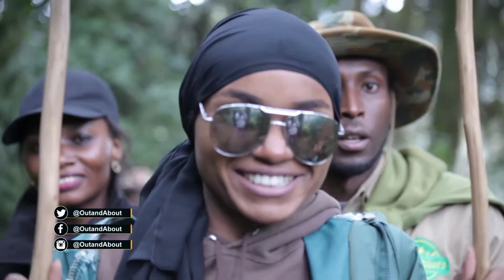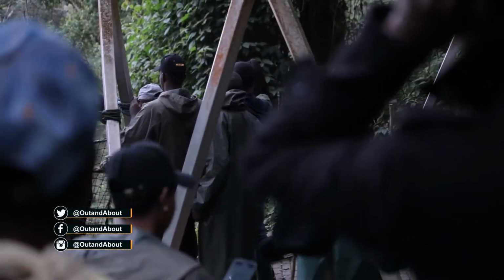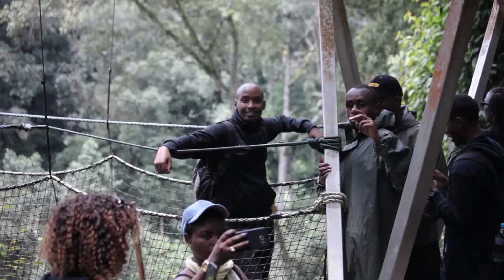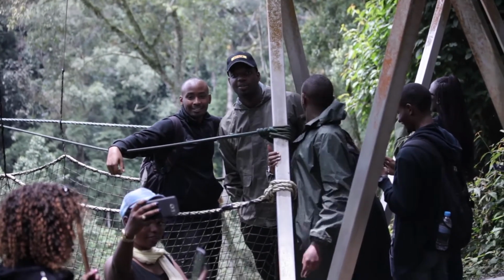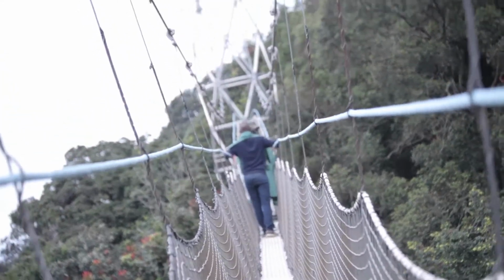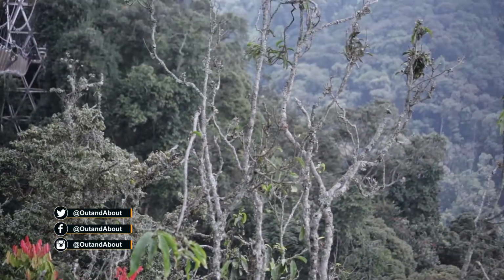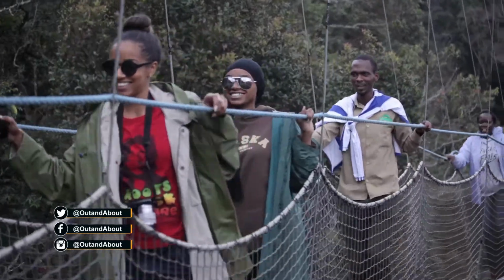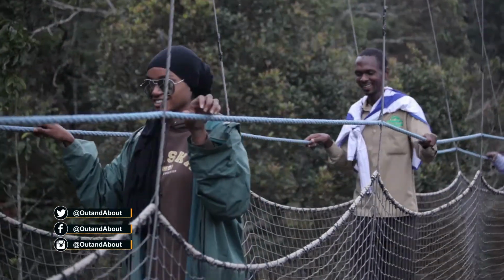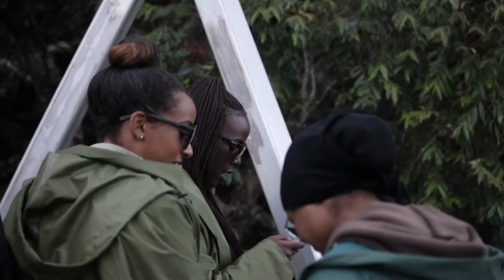Reaching the Canopy Walk, I was thrilled to get on the bridge. Crossing the first one, I was still a bit excited till I got on the second one, and my excitement turned into fear. My heart started pounding really fast, but looking to my left, there was the most amazing view I had ever seen, and it made all the fears go away. The minute I got off the bridge, I felt like going back again, although I was still a bit scared. We made it! Now one more.